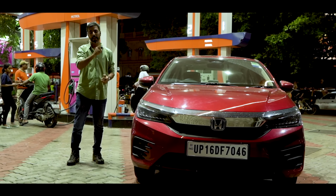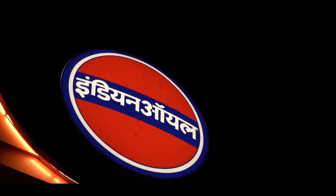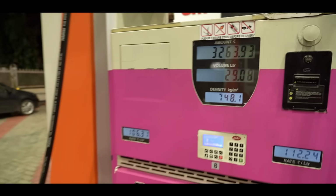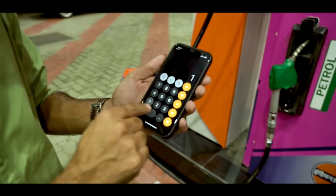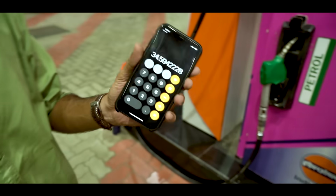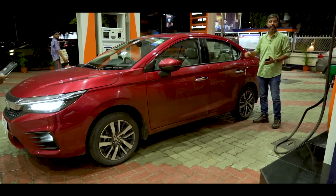But the question still remains, what is the fuel efficiency that we've achieved during our hypermile test? There is only one way to find out, by tanking it up. So that's a full tank with 29.08 liters. Let's see, the distance that we covered was 1006 divided by the quantity that's gone in, that's 29.08. That gives us 34.59. That is the fuel efficiency that the Honda City EHEV has achieved during our hypermile test. That is quite impressive.